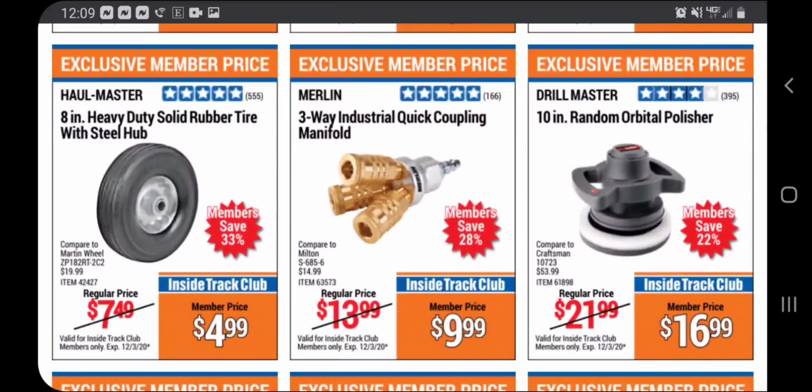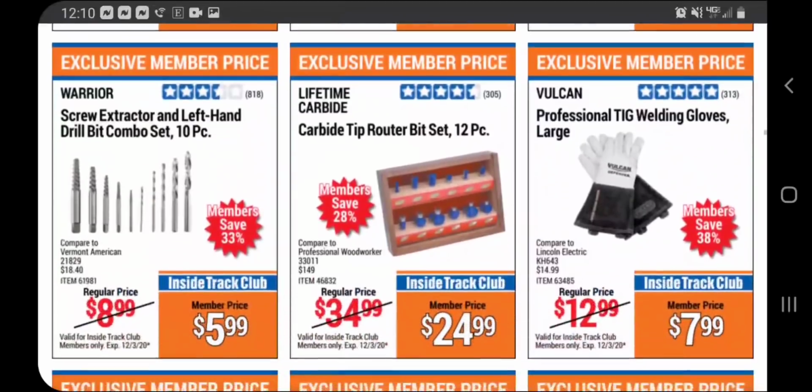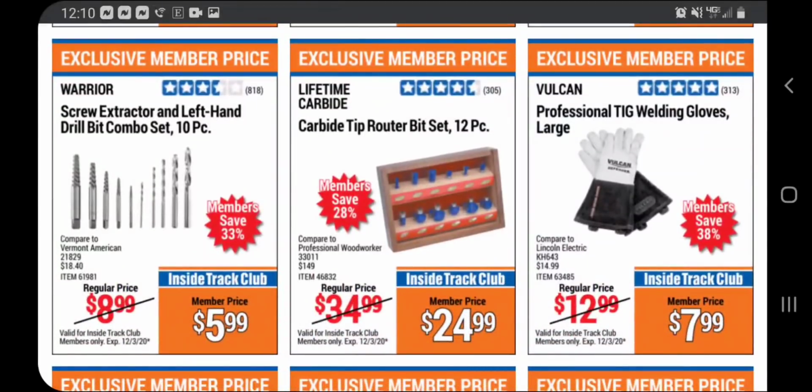Saves you a little bit more than 20%. Not much. But I personally need one. So that's one of the coupons I'll probably be picking up soon. And the Merlin stuff I've used so far seems like solid connectors, you know.